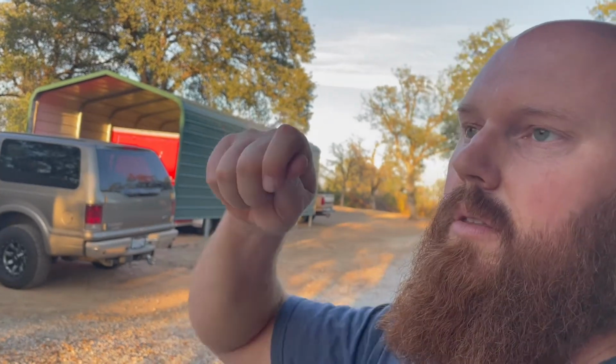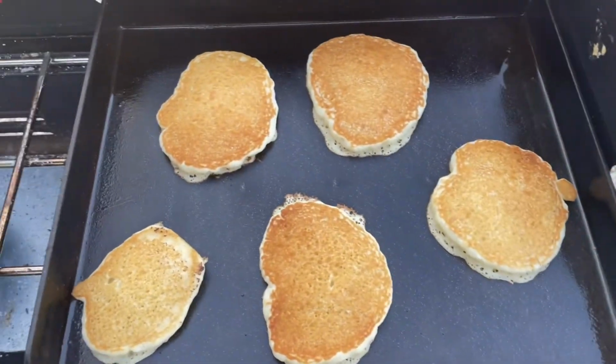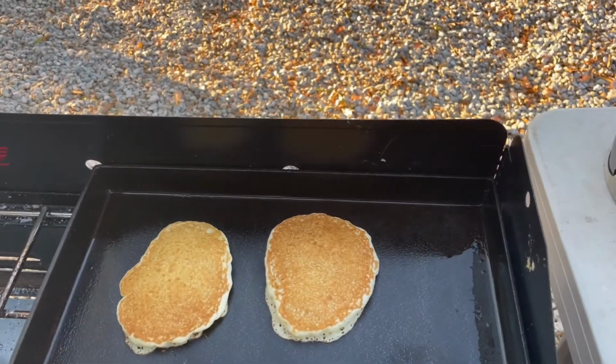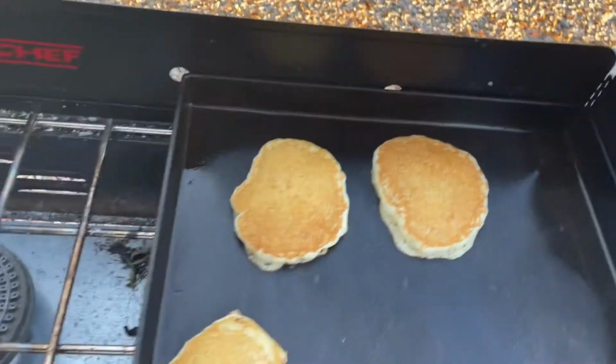We've had the doors, they have really strong latches on them so they don't come open when you're driving. But the downside is that they're really hard to open and close, so it just ripped one of the screws right out.